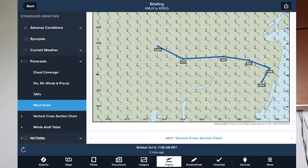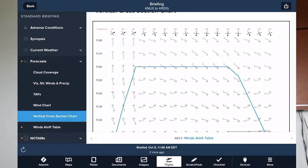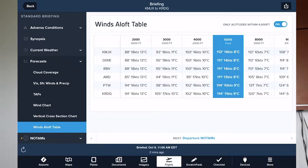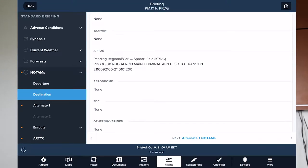Looking good there. We can do vertical cross section chart, and we can look at everything here. Winds aloft table, winds 112 at 14 knots. So we're going to have a tailwind and a headwind on the way back. Notices to airmen. Destination NOTAMs, obstructions, no runway closures, apron, main terminal apron, closed to transient. It's fine, we're allowed to park there if we're going to the restaurant.